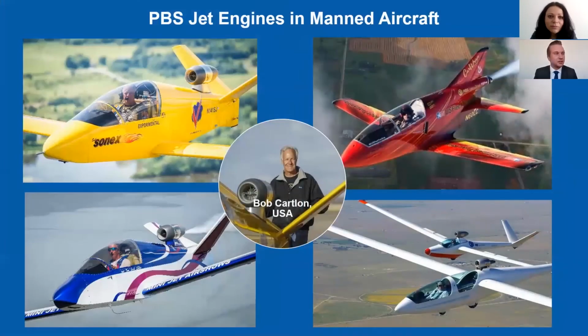Actually, this is an example of one of our main applications, which is shown to the public: the aircraft from the company Sonex. This aircraft is called Subsonex. We have been providing them this engine since, I think, 2014, and one of the most famous pilots with our engine is Bob Carlton. They are supplying these aircraft all around the world, which means they are flying not only in the US but also in other countries.